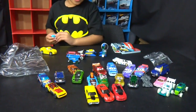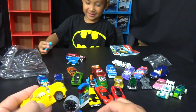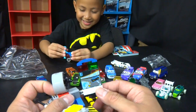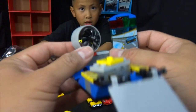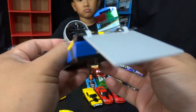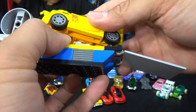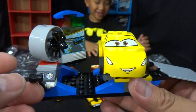So, let's check out your Lego that you built. Let me see it. That's definitely cool. So, this is cool. Here's the Cruz Ramirez. This is stock Cruz Ramirez. Racing car. And you got the wind fan for... Is this how it's supposed to look? Let me see. Oh, I guess. Looks kind of weird. And then right here, you load up and you... Oh, it's got a thing there, so you move it. Spin. You can spin it for the game.